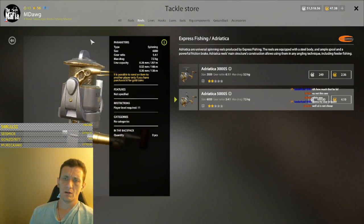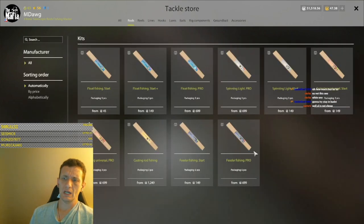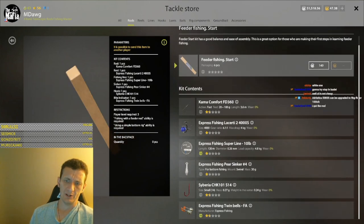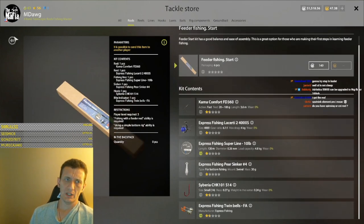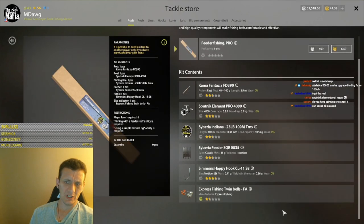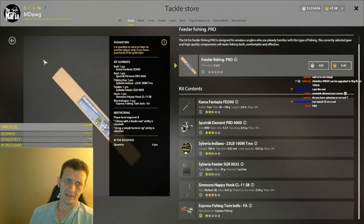Don't forget about the kits. I mean, you may have already, I don't know if you used the feeder start kit, but really good value here, this 4 kilo. And then this one is not terrible either. If you do want to upgrade, some people really like it.